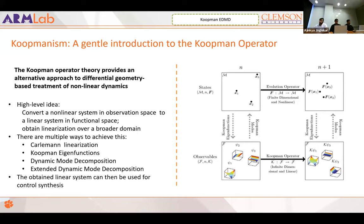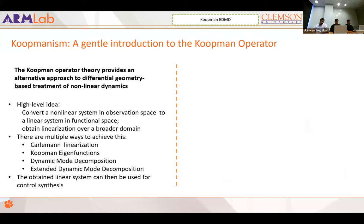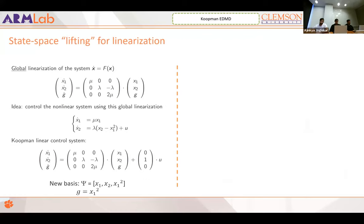To introduce the Koopman operator-based approach, I'll be sharing an example on the Carleman linearization, followed by our work in the extended dynamic mode decomposition. So consider a nonlinear system highlighted by the red box over here. We have two states, x1 and x2, and the dynamics are given by x1 dot is equal to mu times x1, and x2 dot is equal to lambda times (x2 minus x1 squared) plus mu. So now we have a nonlinear system.